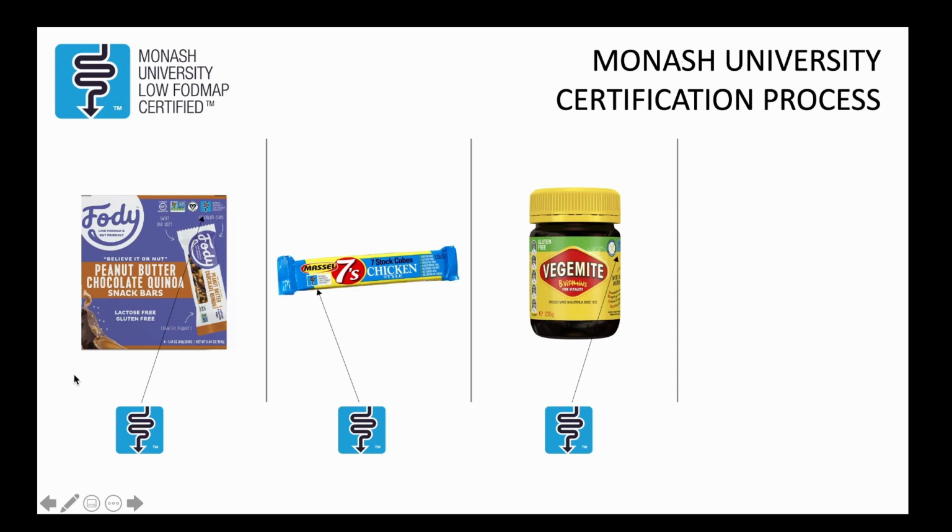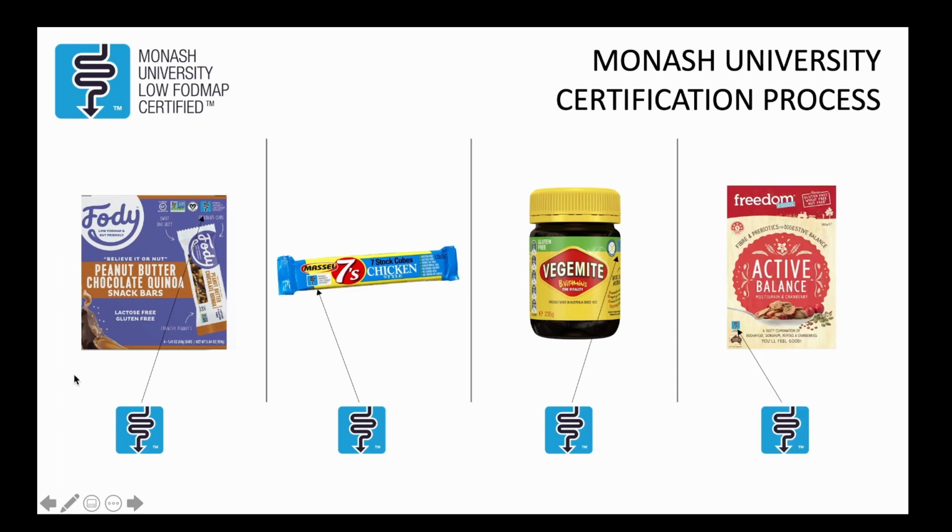Just have a little look to see if you can find it. And finally, this one is Freedom Foods Active Balance Cereal. You'll see there the symbol is in the bottom left-hand corner.